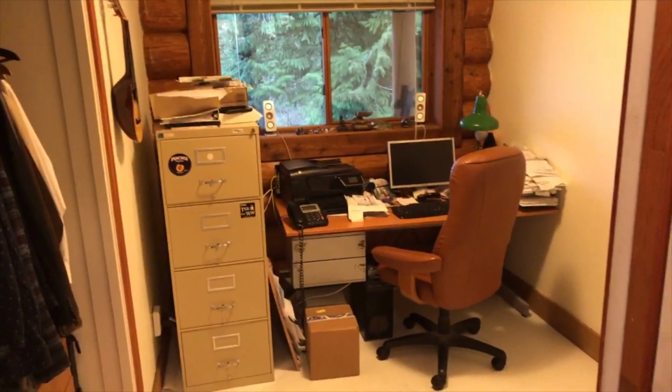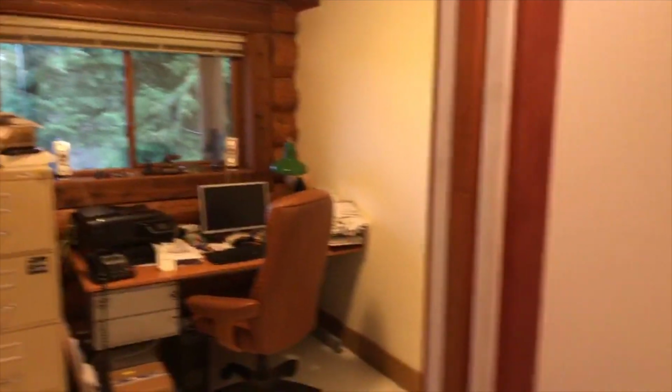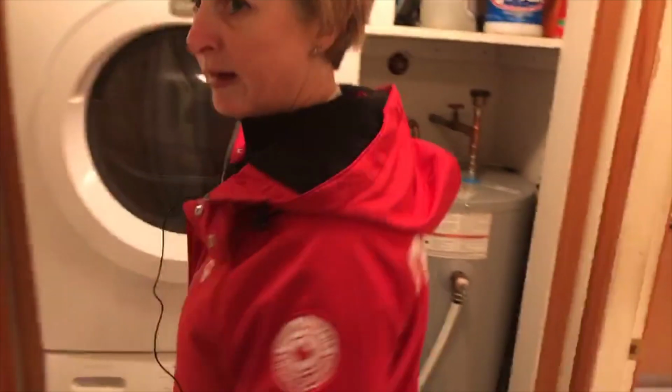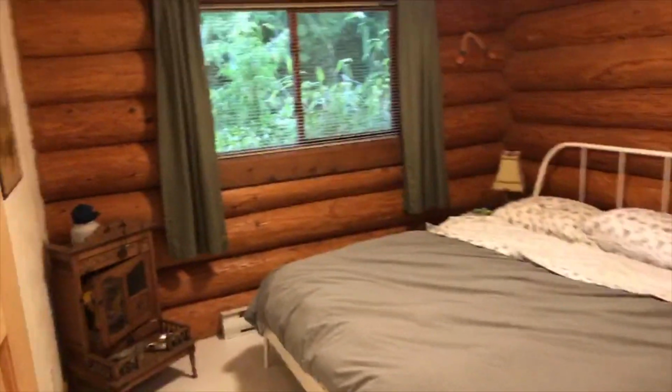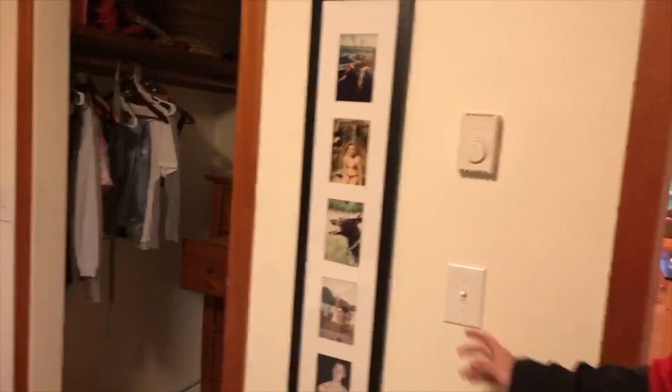On the left is bedroom number 1, which they currently use as a study. It's nice and cozy in here, don't you find? It's very cozy. It's nice and warm. Is the only heat right now just from the fire? Yeah, at this point. That's great. Here's the laundry and the hot water tank. There's a separate hot water tank for this building as well as one for the studio. And then this is the master bedroom, which is a great size. Walk-in closet.